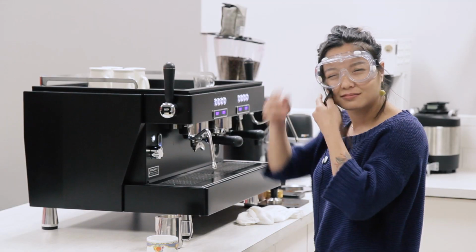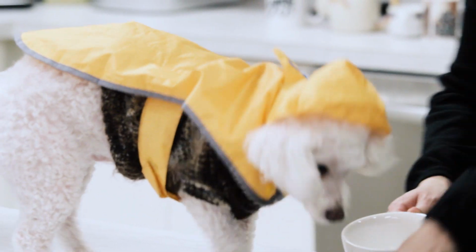Okay. Should I hold this up now? No. I chose this mug because I like its flowing hair and its tiny horn. She's like, I'm not an acting dog.